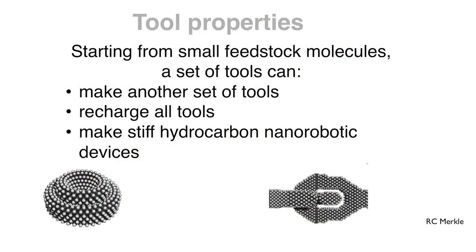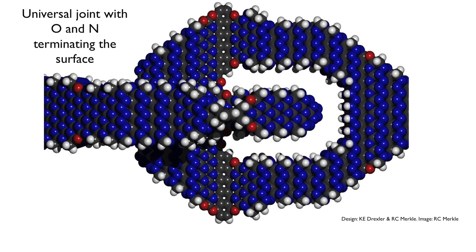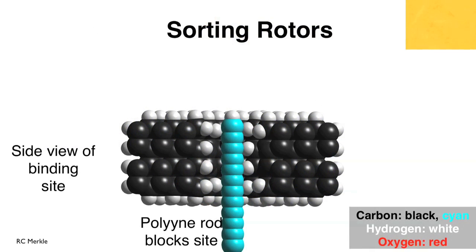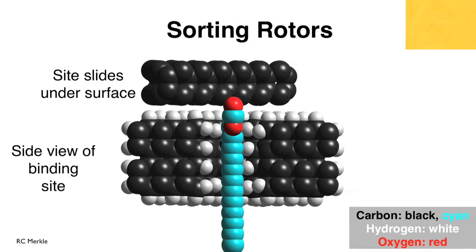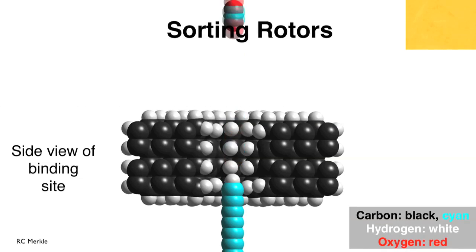So here's some more pictures. These are machine parts that have been designed but not built yet. Here's another one. Those of you who are mechanically oriented, this is a universal joint, right? These are used at the macro scale. They're going to be just as useful at the nanoscale once we can build them. Here's another universal joint. So you can do sorting. I'm going to zip through this. What they're doing here is they're basically controlling that little red, blue, and red molecule completely.